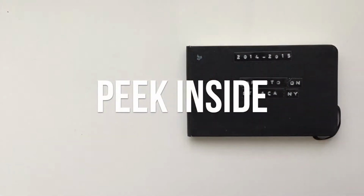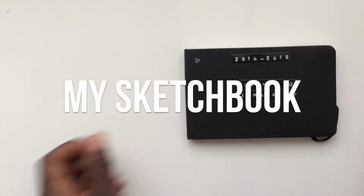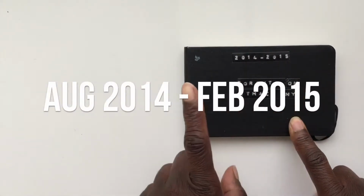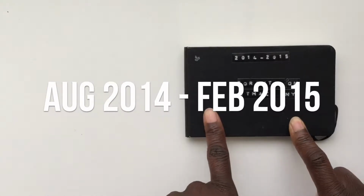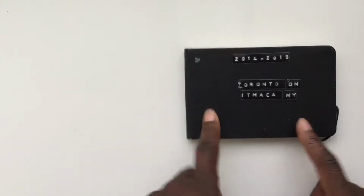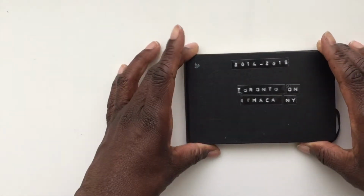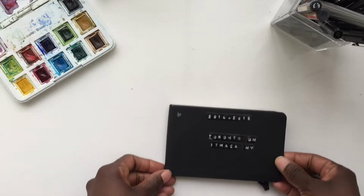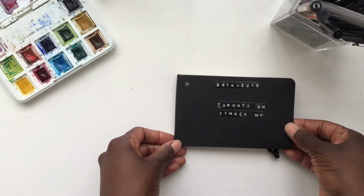Hello, welcome to another sketchbook tour. This time I'm showing you a sketchbook from 2014 to 2015, where most of the sketches are urban sketches from Toronto and also a little trip to Ithaca, New York. In this case I used a small watercolor Moleskine. So let's get started.